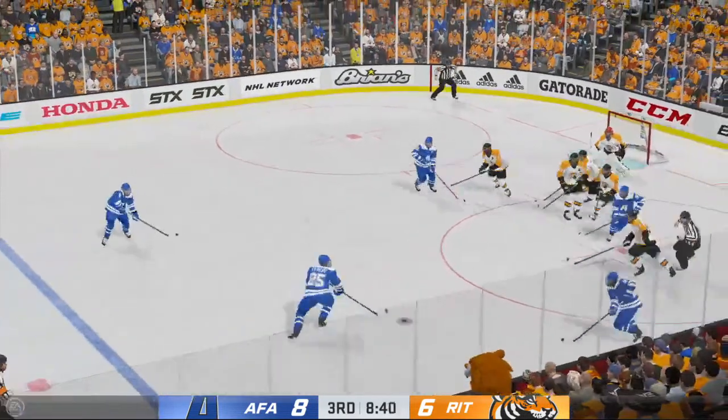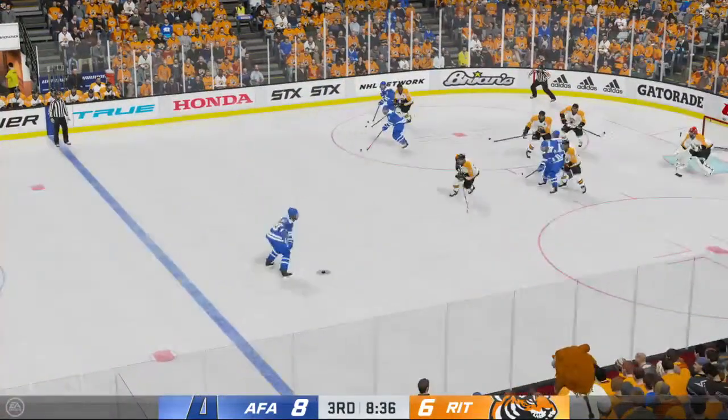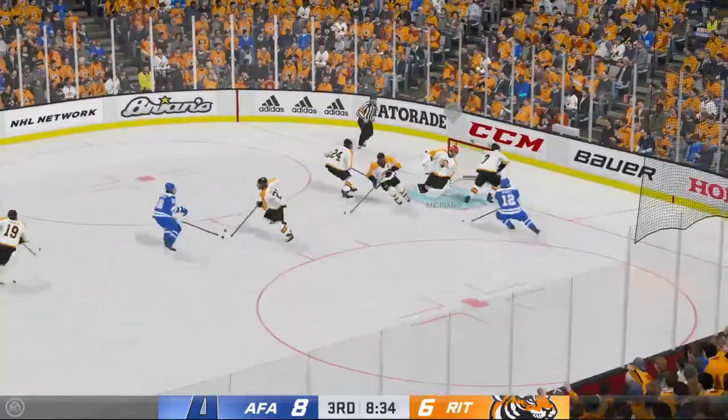Back underway as he wins the draw inside the offensive zone. And he slides it quickly to XD. And it comes up with the save!